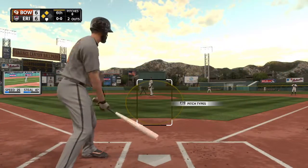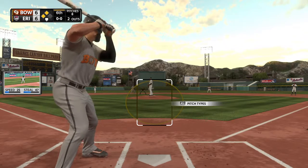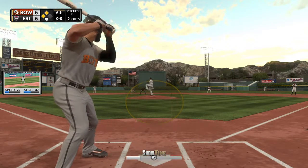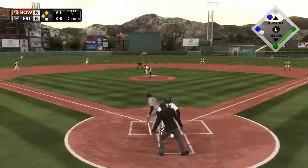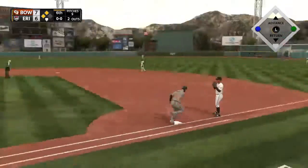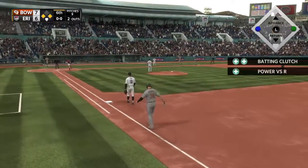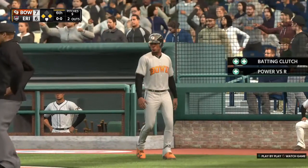Next will be the cleanup hitter, Matthew Rodriguez. He's set, and the pitch. Oh, that hit him. Let's hope he's okay. And they'll end up taking the lead, and talk about insult to injury. Hopefully he's okay.